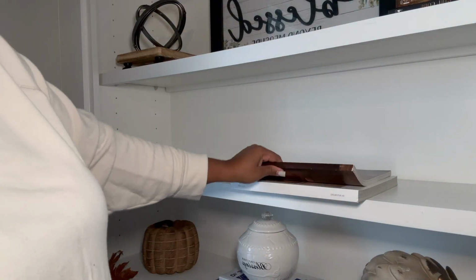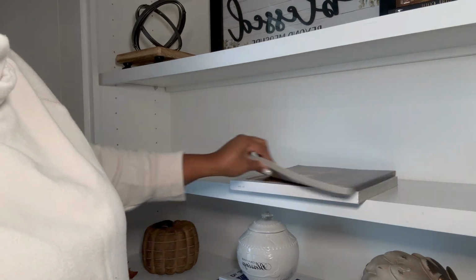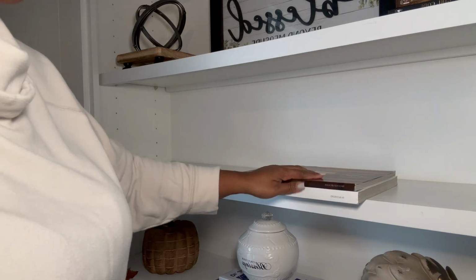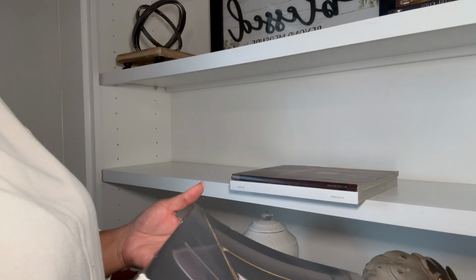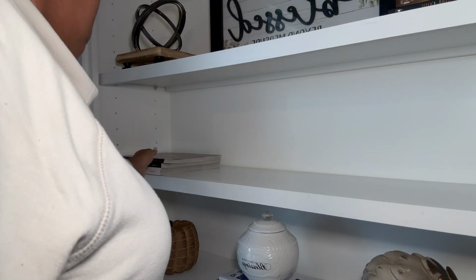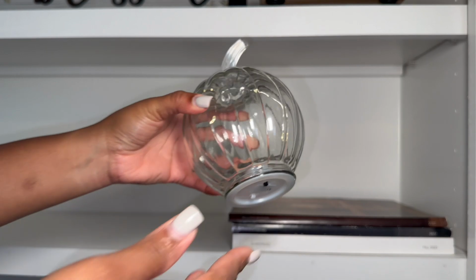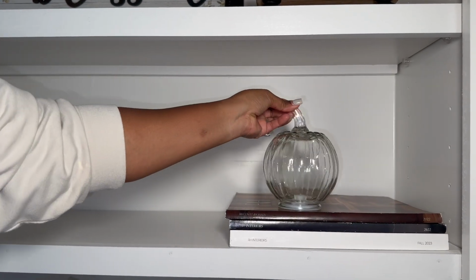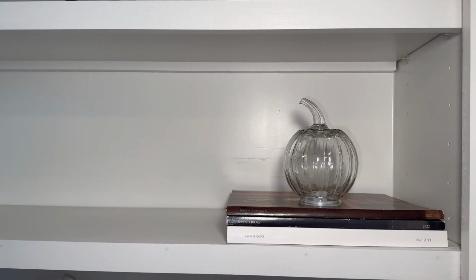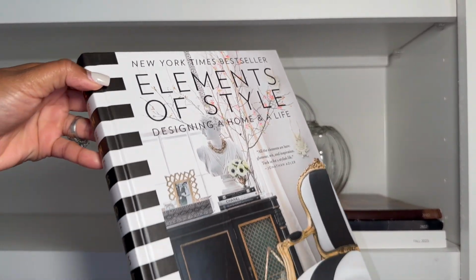RH always sends me over their books for different seasons, and I had these thrown down, and I'm like, why not use them on my bookcase? Because one, I'm short of books. Two, the colors are perfect with the fall theme, the black, the dark brown, and the white. So I am using these books as a riser for my other glass pumpkins. I really don't remember where I got these pumpkins, but I'm sure if you check Marshalls or even HomeGoods, you may find something similar.